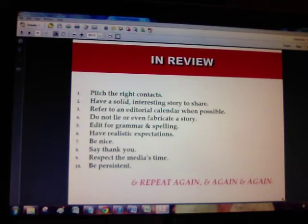You'll come to mind. So just pitch the right contacts, have a solid, interesting story to share, refer to an editorial calendar when possible, do not lie or even fabricate a story, edit for grammar and spelling.